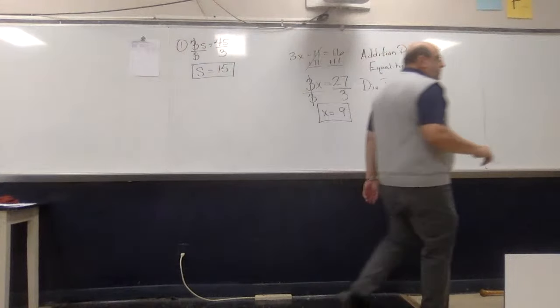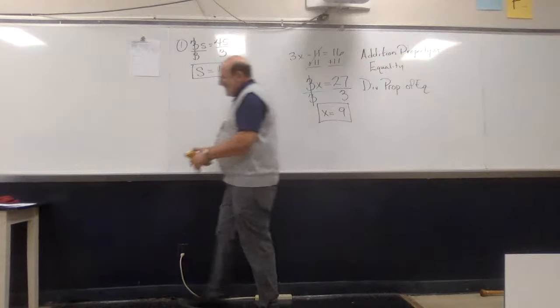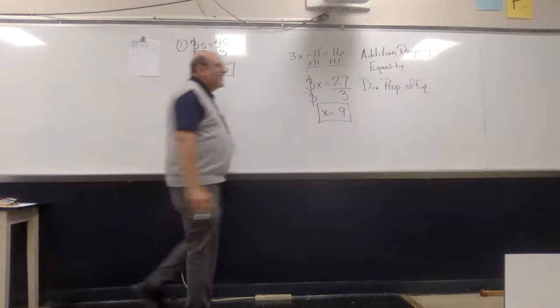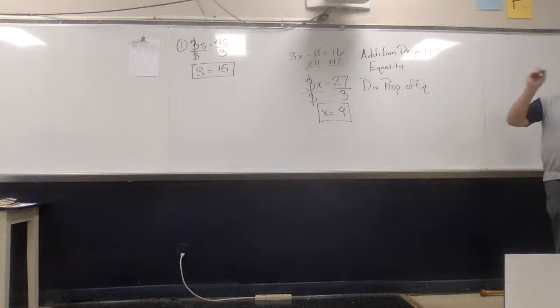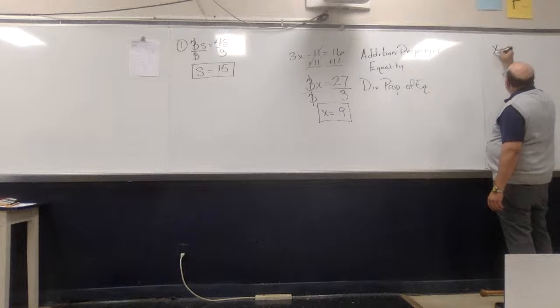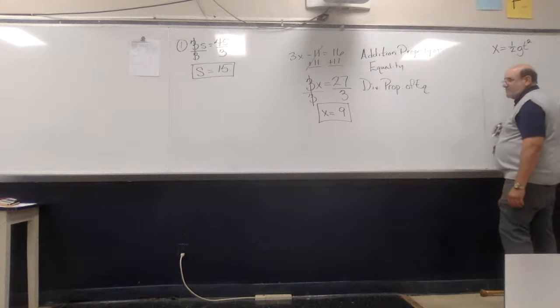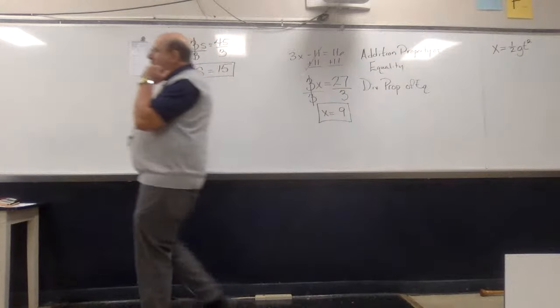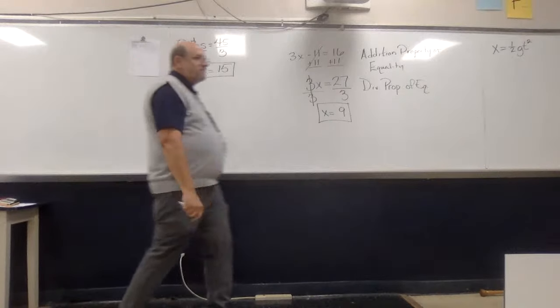Let's try this one. This is not on the page. Here's an example that's not on the page. X equals 1/2 g t squared. Write that down. Physics, you know what that is?